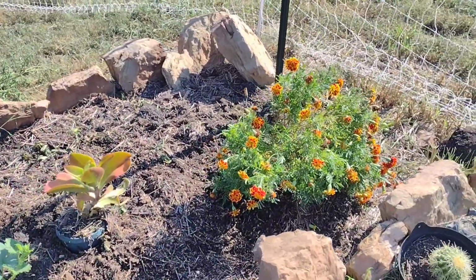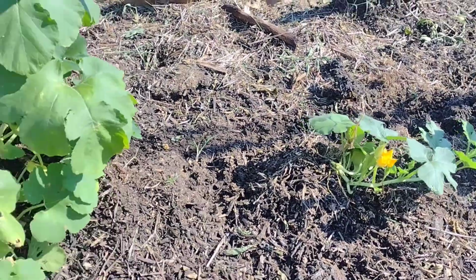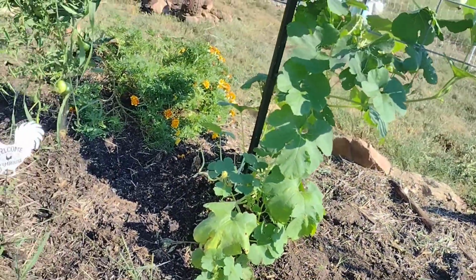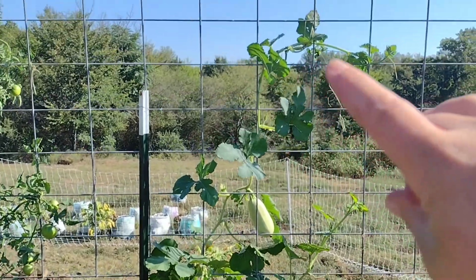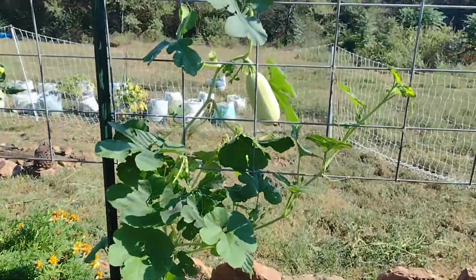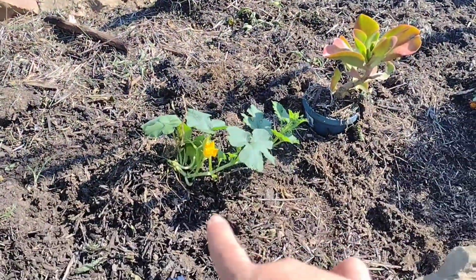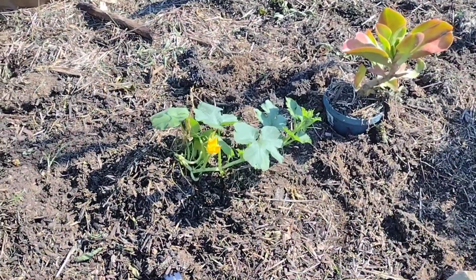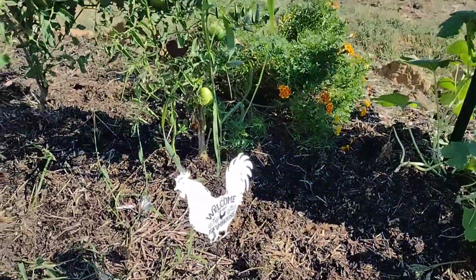But my marigolds are still looking good. This is, again, I succession sowed, so you can see how much this one has grown. This squash, pretty sure this is a butternut squash, I believe. But it looks awfully odd. And then you can see where I planted this one 2 weeks later. So it's got some growing to do. And everything needs to be fertilized.